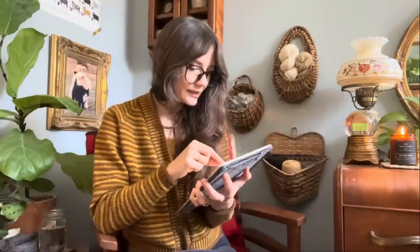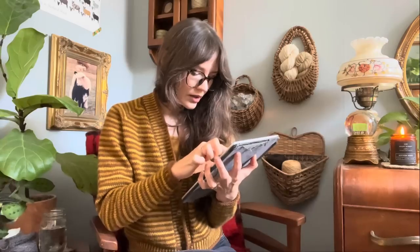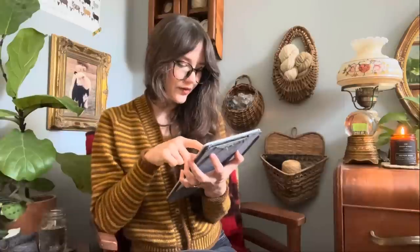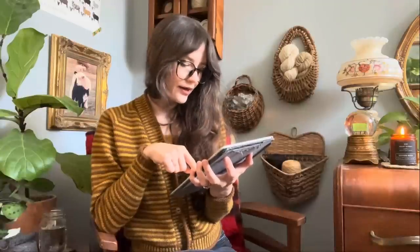Here's a shawl pattern. I think this is really pretty. It's by Tammy Gore. Love a Tammy Gore pattern. And it's just really neat stripes, many different colors. This shawl is knit with four colors. You need about 200 yards of three and 150 yards of the fourth. She knit this on a US 6. So it's a nice kind of open gauge. DK weight, I love that.